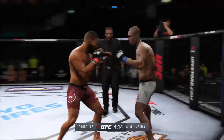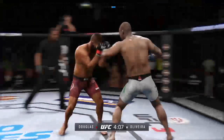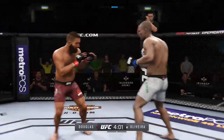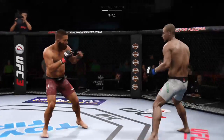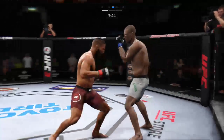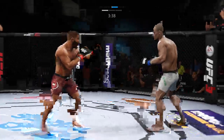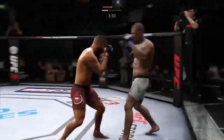He's able to slip the left there. All right, so here we go. First round is underway. As a submission specialist, look for him to go for the early takedown attempt. He's gonna wanna take this fight to the ground, at least at some point, and try to set up a submission. This is a bit of a chess battle here. Joey missed with that straight right attempt.